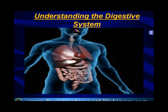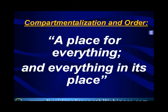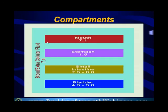In our talk on the digestive system, we explained how different parts of the digestive system have their own unique environment. I try to put it this way: there's a place for everything and everything in its place. In the stomach, for instance, and I have this picture here. This outer drawing, the white is outside of the body. Just assume that the greenish part is within the body, and that refers to the blood or the extracellular fluids. So we're talking about the blood and the tissue and the fluids that bathe the cells.